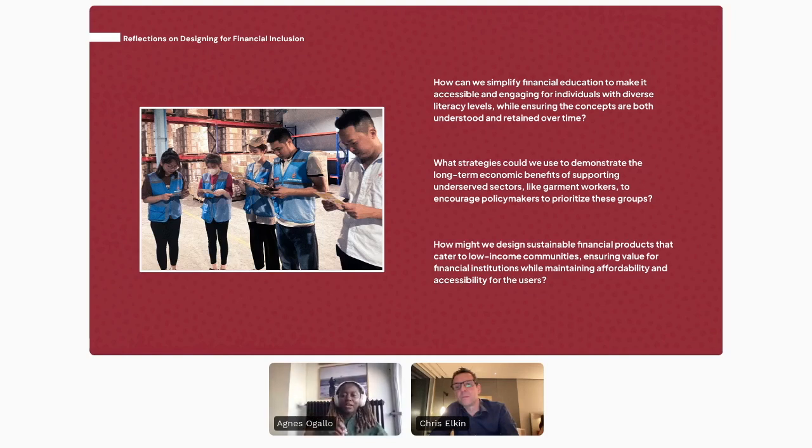And finally, how can we design really sustainable financial products and financial services that, yes, cater to the communities we're designing for, but then are also able to ensure value for the financial institutions? And that just means that because they're sustainable, they are affordable and they're accessible to these users, but then also they provide value to the financial institutions who are trying to serve them.